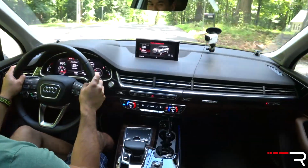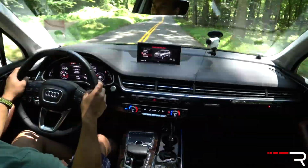Now, one thing about this car that surprised me is the exhaust. It actually makes that nice little burble slash fart from the exhaust whenever it shifts, and it shifts really well. This is the ZF 8-speed automatic that we all love. I mean, this is one of the best transmissions in the industry.